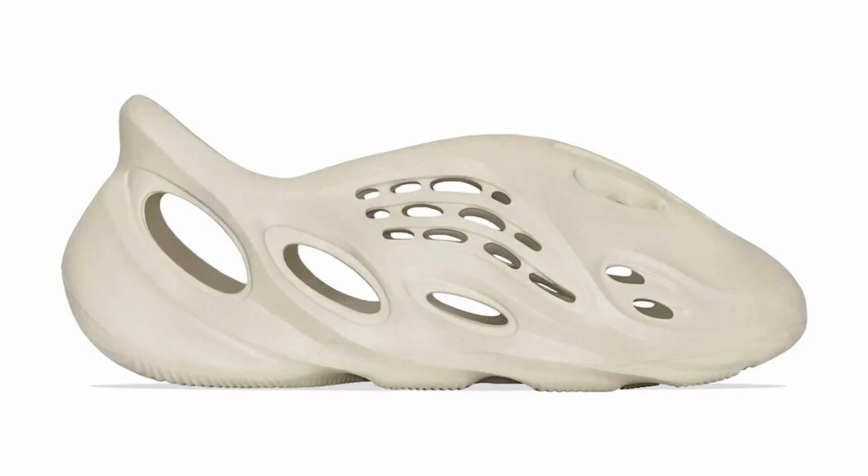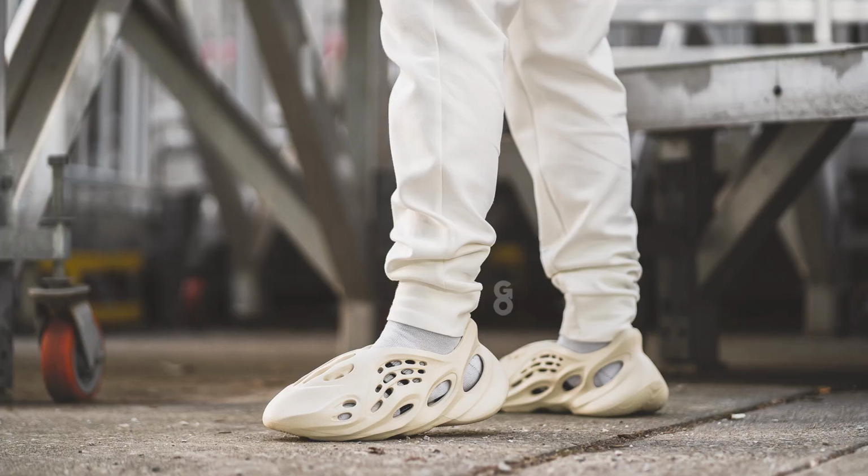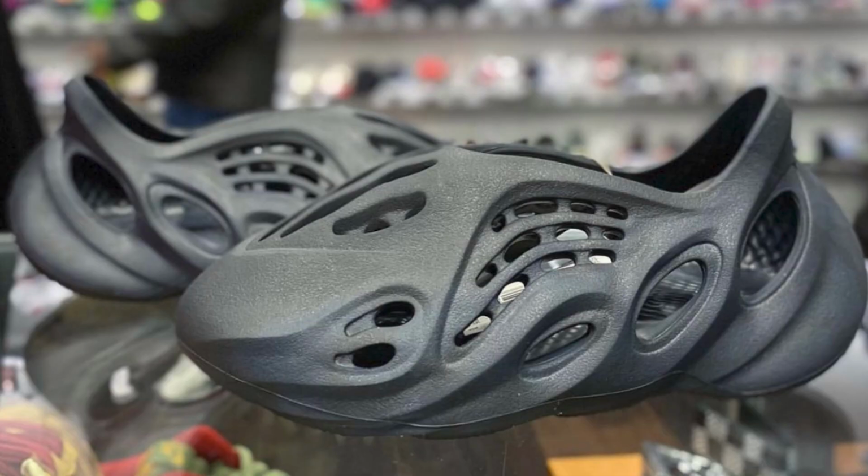Recently sneakers have been very slow, but we're finally starting to get some heat. So let's see what sneakers we got for this week. First up, on May 29th, we have the Yeezy Foam RNNRs. This time around, they're dropping two colorways, which is the sand and the mineral blue. A lot of people are starting to warm up to the Yeezy Foam RNNRs, so I'm expecting them to be low stock and very good resale.